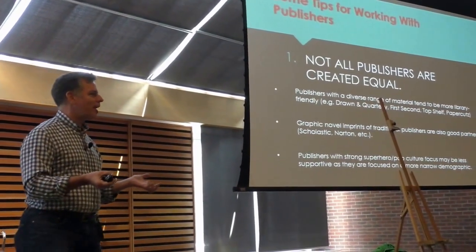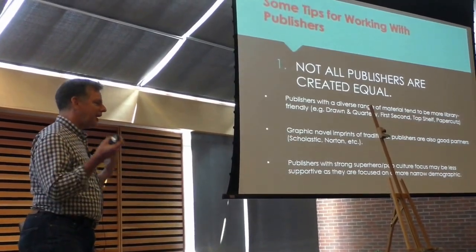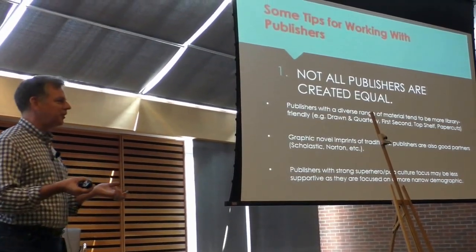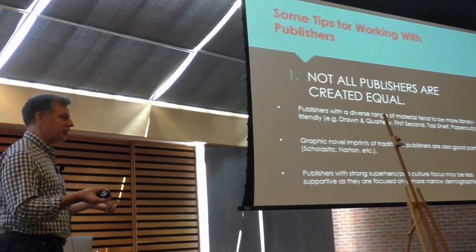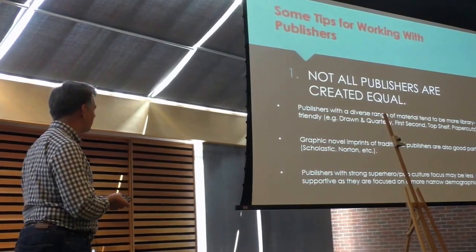The core demographic for Marvel is 35-year-old guys, and it's really easy for them to reach those guys. They make a lot of money reaching those guys. But they leave it up to a lot of other people to train the next generation of readers.